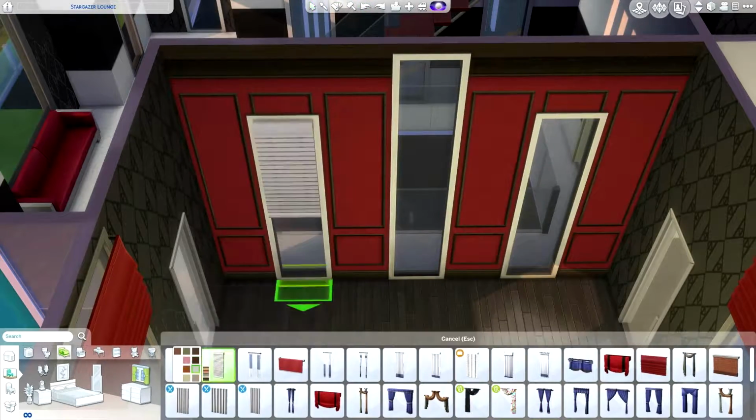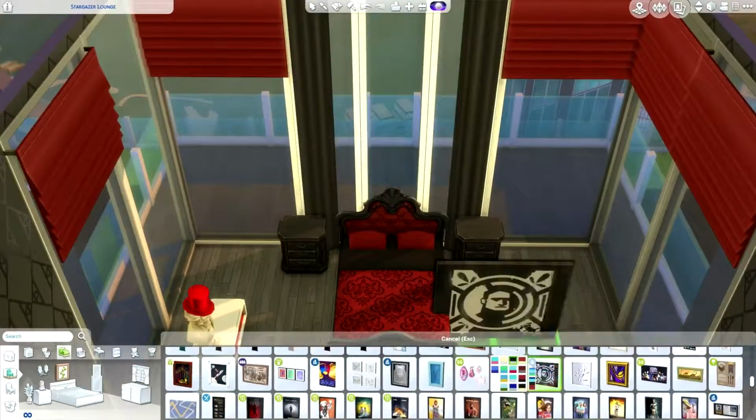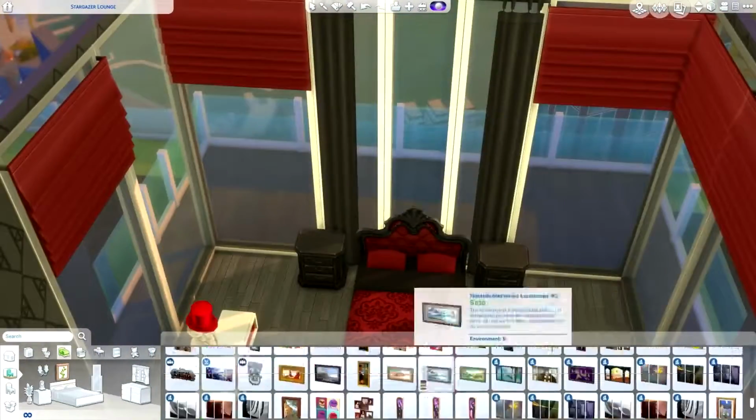It's pretty intense. I had a little trouble finding blinds here because I did want there to be blinds, in case she wants to woohoo or something. I don't know. A little bit of blinds could help.